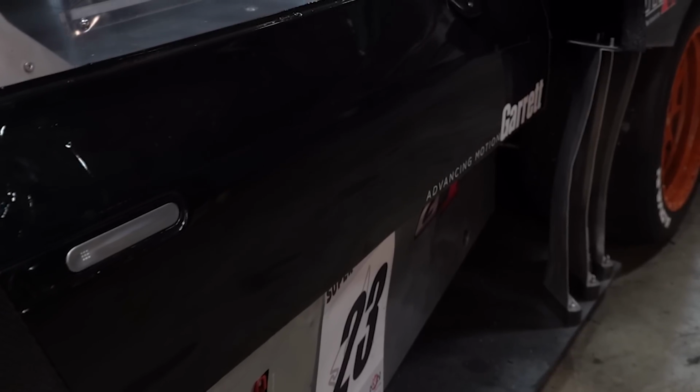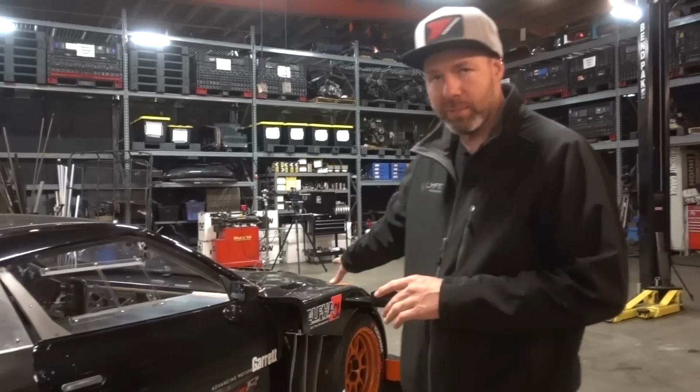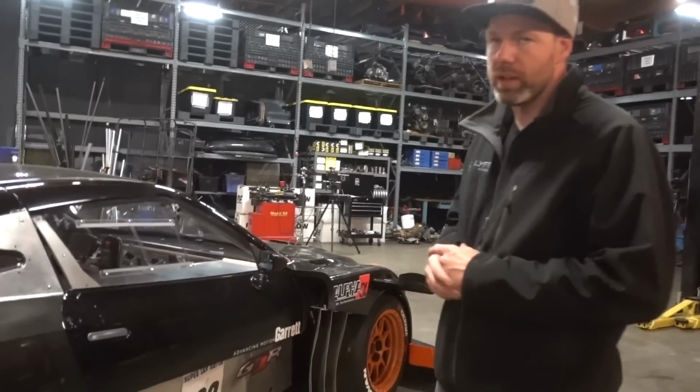Absolutely. Everything was built to the World Time Attack rulebooks. That was the standard for time attack. We use that to dictate a lot of parameters on the chassis, but huge gains to be had with front downforce with doing wheelhouses like this.